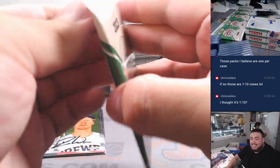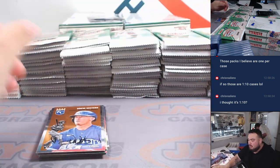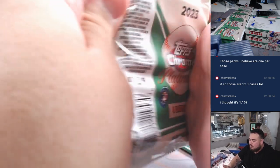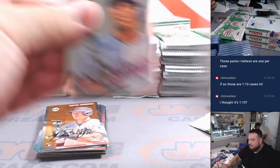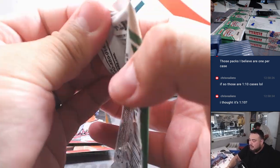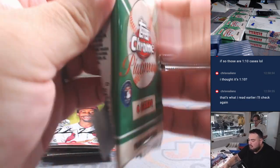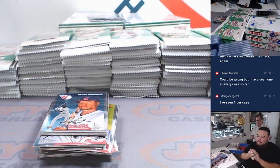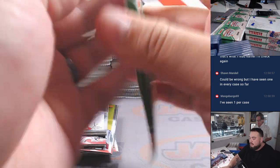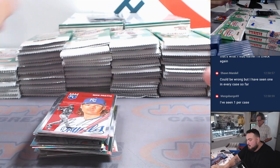Is it one in every 10 cases or 10 boxes? It's crazy. You like this 54 design, Mike? I love the 54 design. A lot of rookies. Hank Aaron, Banks. Ted Williams has two cards in 54. Oh, nice. It wasn't in 52 or 53. Yeah, it looks nice.